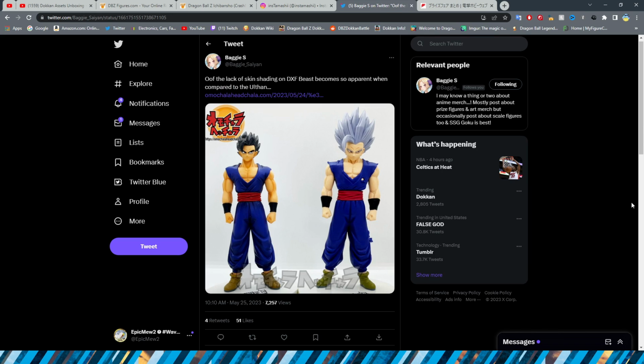Yeah, so this is what I was talking about earlier in the video. You can see that the DXF Ultimate Gohan certainly has a lot more shading than the final Gohan Beast version of the figure, which is kind of unfortunate, to be honest. I definitely prefer a little bit of shading on the figures because I feel like it makes them look more quality, but you can definitely tell. I mean, it literally looks like Gohan's been hitting the beach on the Ultimate version, and on the final Beast version, he looks pretty pasty, though maybe that's supposed to represent how he looked in that scene where all the bright lights were on him or something like that. I don't know. That's just my justification for Bandai's silly decisions.